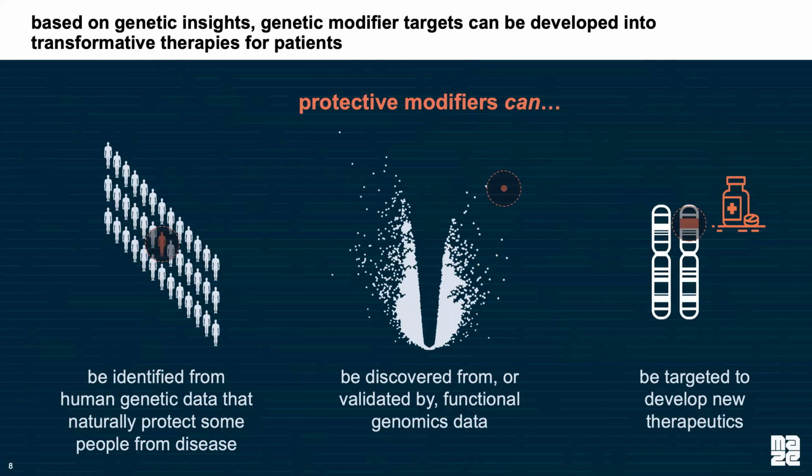So the early Maze team started to build this company, and they had this idea that they could identify naturally protective variants from human genetic data. And then we could generate some functional genomics data that complements those population level insights to identify modifiers that could be targeted with new therapies. And then those therapies would therefore be useful in populations that have a genetically designed disease.